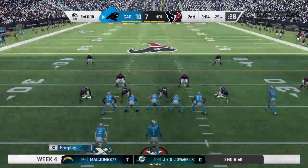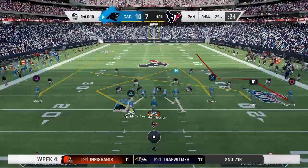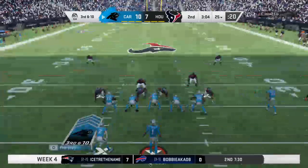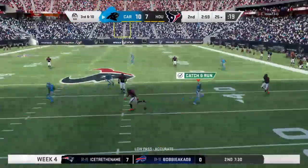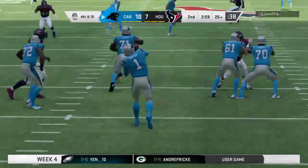So back-to-back incompletions, and that has them staring at a 3rd and 10. From the gun, Newton. And the throw there going to be incomplete. Covered that time by Aaron Colvin.